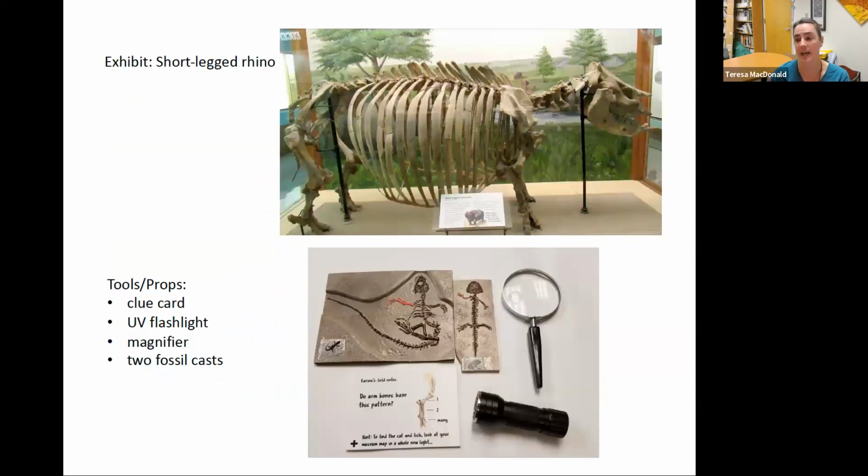And here they're looking at arm bone patterns. So whether they have a pattern of one to many. So this is the exhibit they're directed to, and in their backpack, they get a clue card here, they get a UV flashlight, they get a magnifier and 2 casts with painted limb bones.